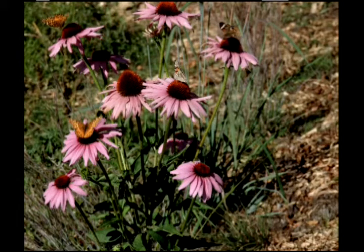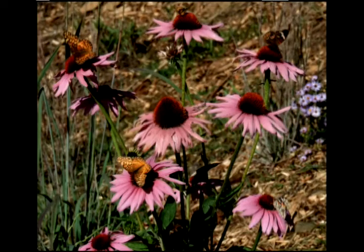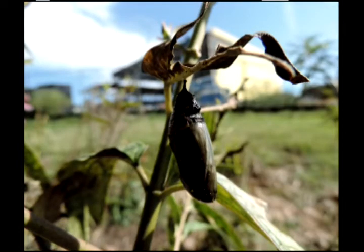They may have been American ladies, and that one down the lower left may be a checkerspot. The upper right is what? Buckeye at the upper right. And up at the top is another skipper. So there's a variety on that little patch of coneflower, and it's always nice to get them together so you can look at them and see them up close. And some of these, I cropped the pictures some to get them a little larger.